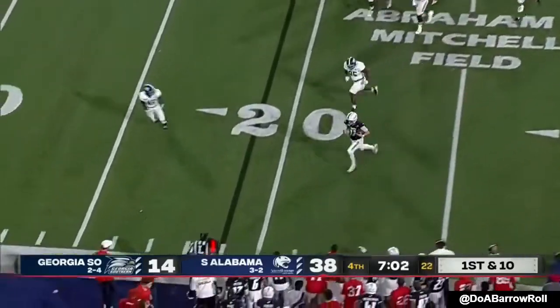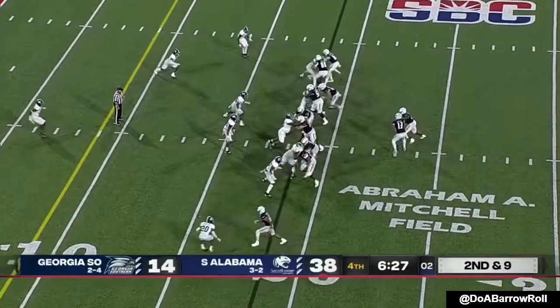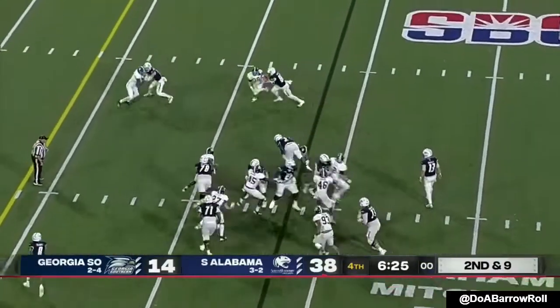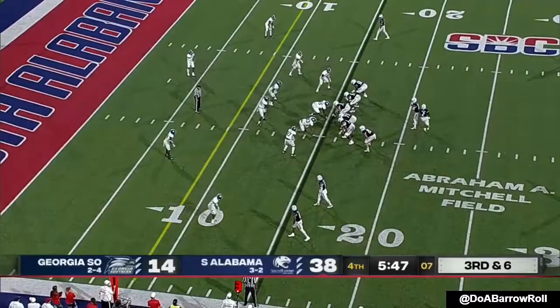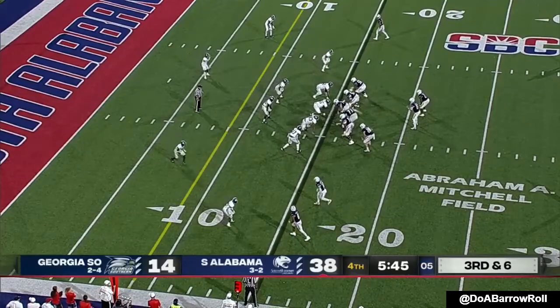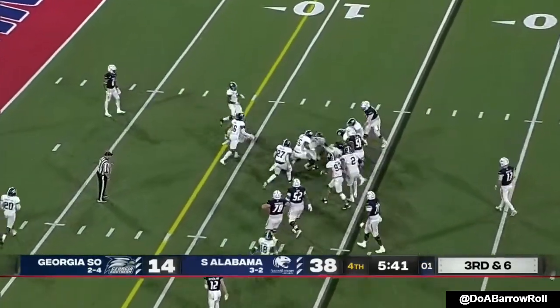First and 10. Bentley, deceptively quick. He doesn't need to be going out. He's 24. He's been there, done that. This time he hands it off to A.J. Phillips, who was the star last week at Texas. Third and 6. They keep it on the ground.